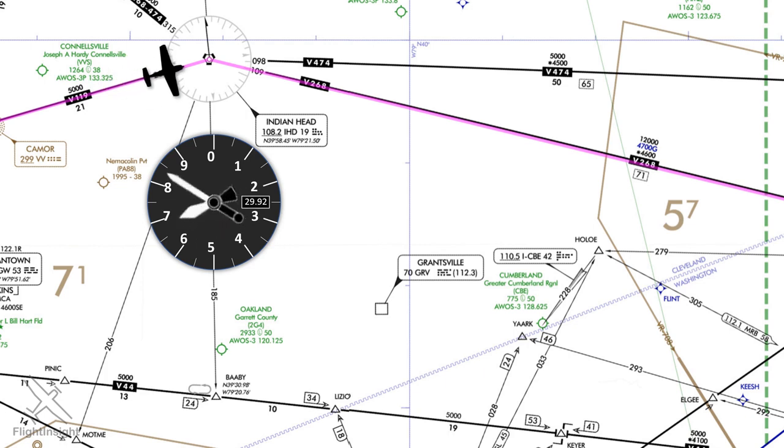This brings us a few miles from the Indian Head VOR. This is where we're going to pick up Victor 268. Let's look at the minimum altitudes for this segment of the airway.